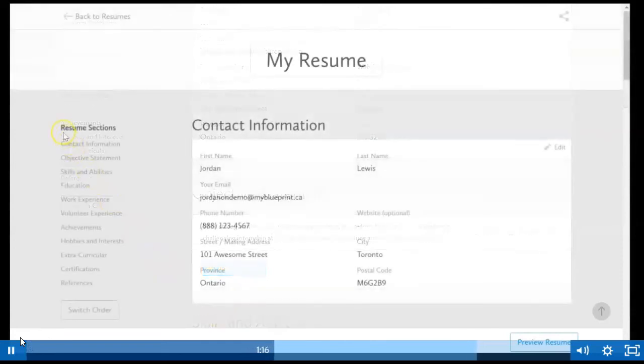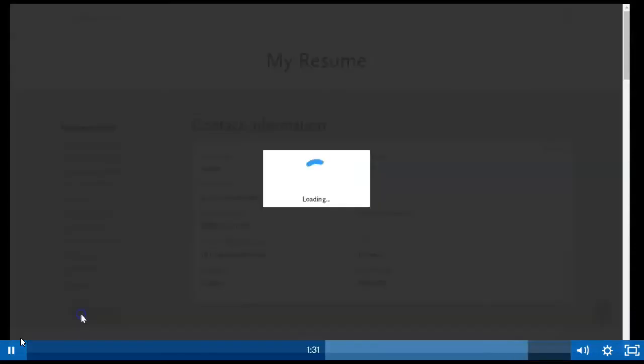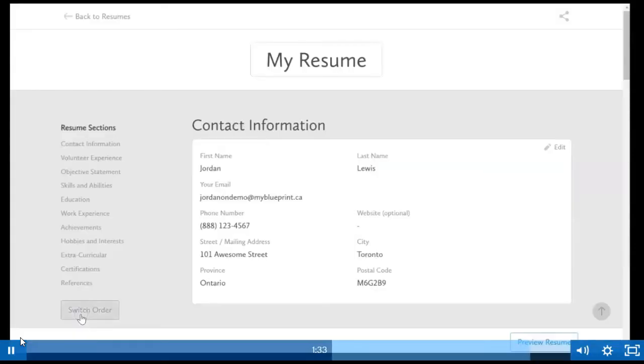On the left-hand side of the page, students will see the resume section navigator. Creating a resume for a scholarship opportunity? For this, my student may wish to include their volunteer experience first. Students can simply drag and drop the resume sections into whatever order makes sense for them and the opportunity they are creating the resume for.